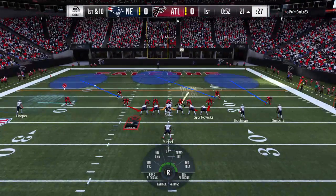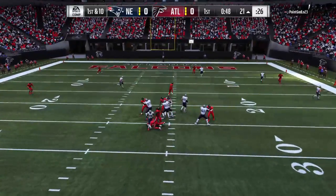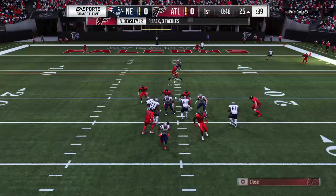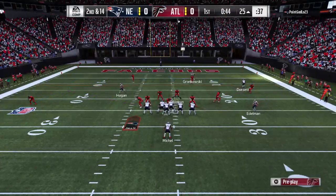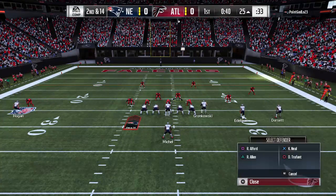And has made himself into a receiver. Remember, he was a college quarterback. And he's wrapped up, taken down, back at the 25. Vic Beasley able to drop him for a loss of 4.